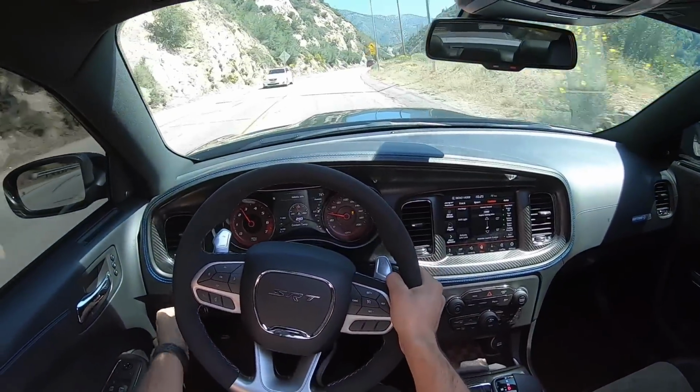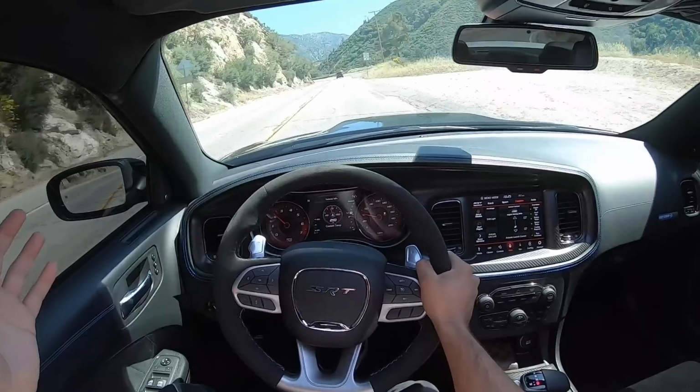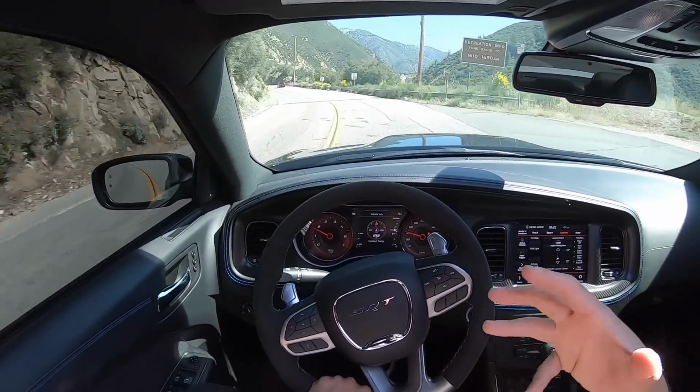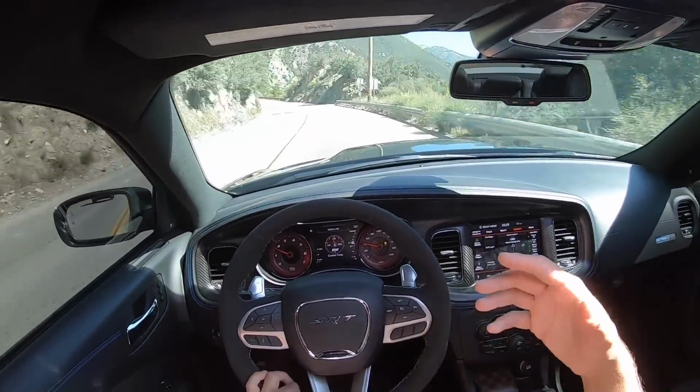But anyways, guys, after the tunnels, as I was saying, I did want to keep the Hellcat stock for the meantime, but now, ever since I've been getting gapped by everything, it gets you motivated to just modify the car immediately. I want to do everything all at once, and I know that's not the right thing to do.